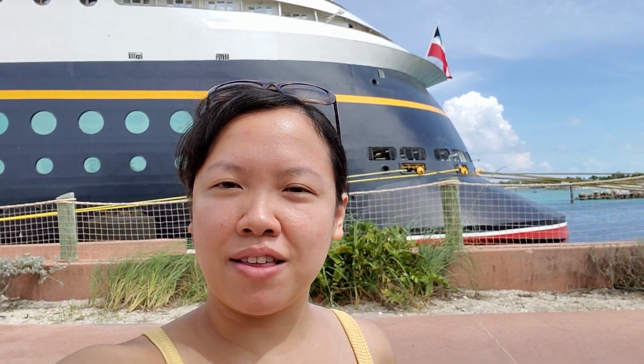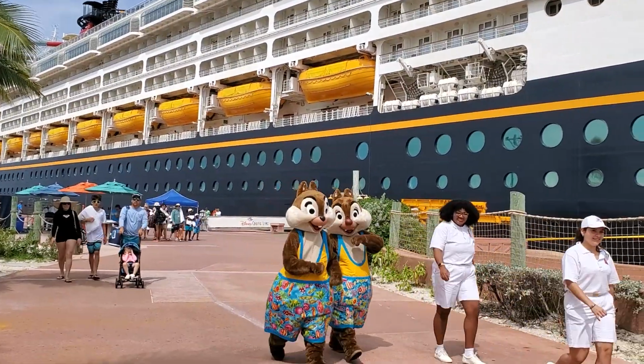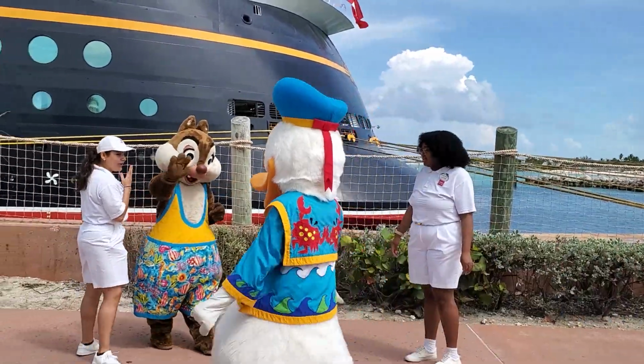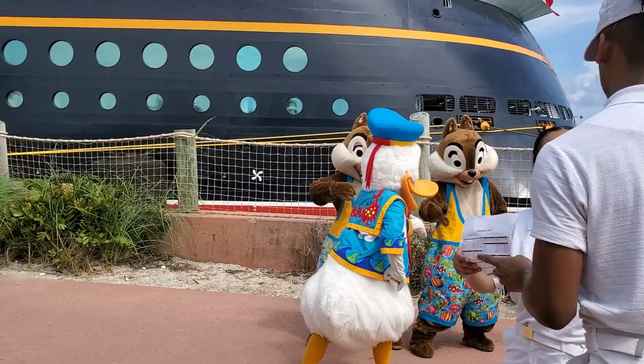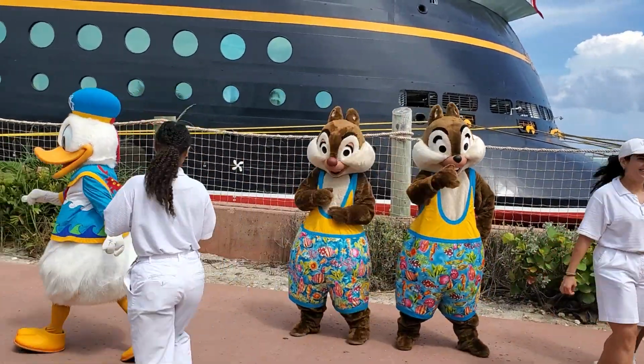So I'm really excited. See, our ship is docked back there. And as you can see, it's beautiful skies. Sunny day. Hi, Chip and Dale! Bye, Donald. He was on the mountain, so he's just doing his foot. You're messing with me, Donald.